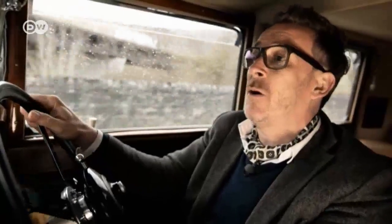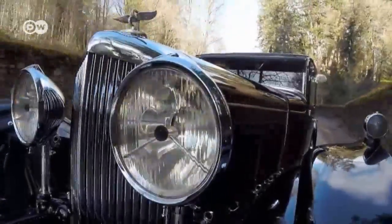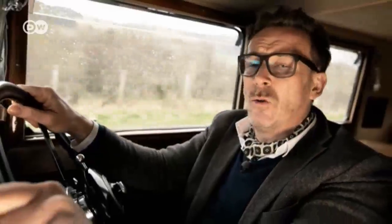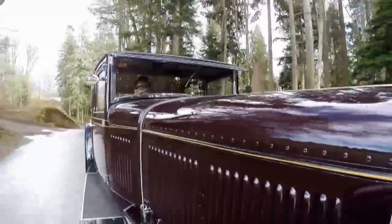Christoph tells us that the 8-liter's predecessors, which had proven winners in Le Mans, were famous for the roar of their motorsport engines. But the 8-liter's designer, W.O. Bentley, wanted it to be different. His motto was, "Silence is golden," and Christoph thinks he succeeded because there's little sound to be heard. A bit of engine noise and a bit of wind noise, but for a car from the 30s, it's very silent.